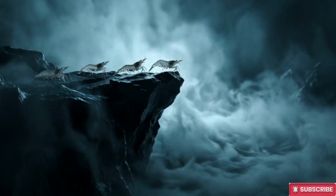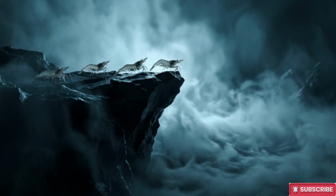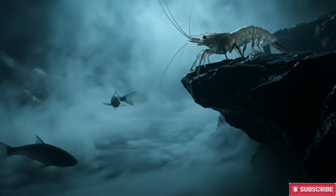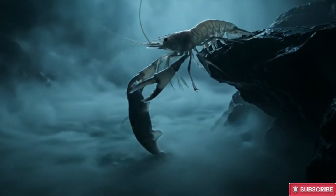These shrimp wait at the absolute edge of the brine. When a fish breaches the toxic water and begins to spasm, the shrimp dart forward, grabbing the prey and pulling it back to safety before the poison can claim them as well.